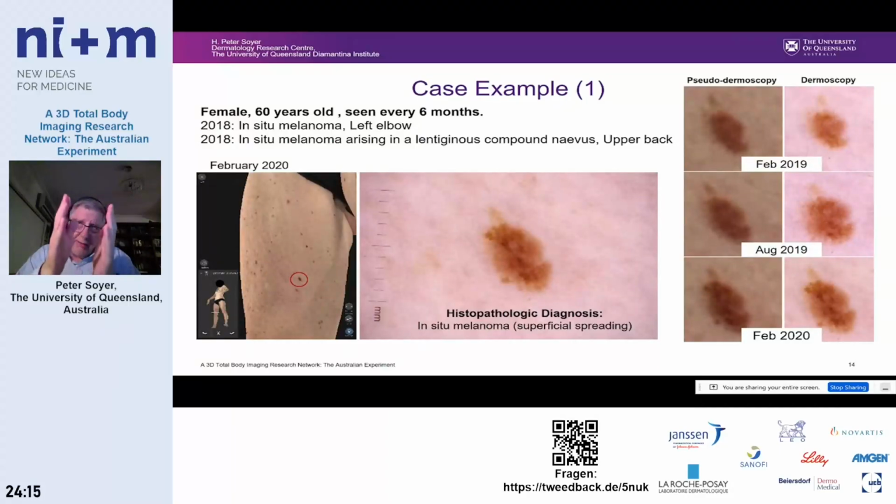Here again, you have the individual dermoscopy, and in the middle column the pixelated pseudodermoscopy, which is just a magnification out of the total body image. This lesion was diagnosed as in situ melanoma. The question is, was this a melanoma already in February 2019 or in August 2019, or was this a benign nevus and then a dysplastic nevus? These questions are very difficult to answer at this stage. You will know that different colleagues, different pathologists, some of them are very opinionated about this approach.